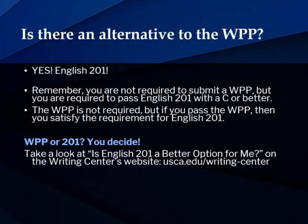A lot of times we're asked if there's an alternative to the WPP. Yeah, it's English 201. Remember that you're not required to submit a WPP, but you are required to pass English 201 with a C or better. The WPP is not required, but if you pass it, then you satisfy the requirement for English 201. So you're going to have to decide, WPP or 201. If you're interested in more information, you can take a look at the "Is the English 201 a Better Option for Me" document on the Writing Center's website.